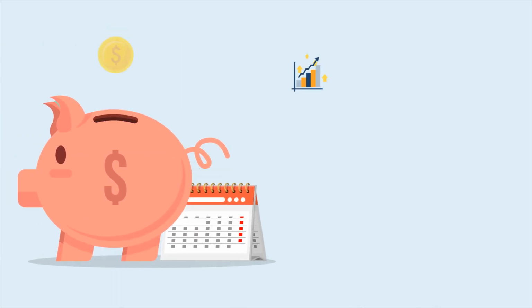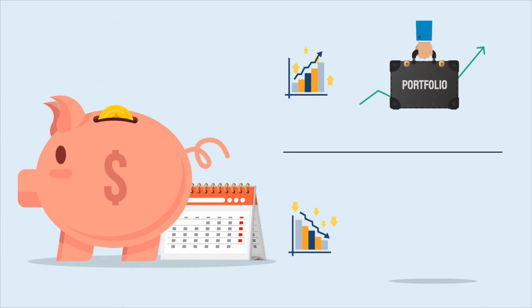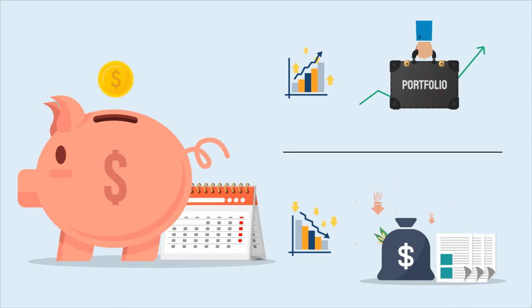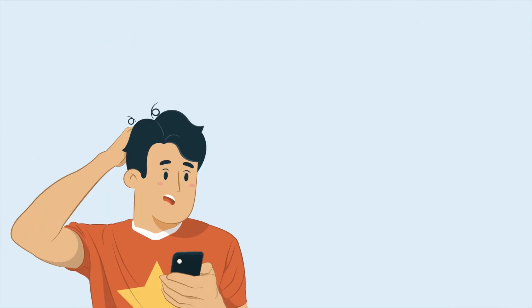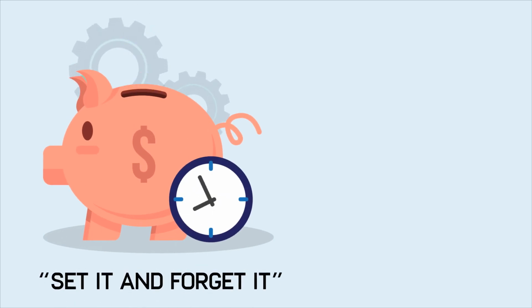When you invest each month, if the market is high, your portfolio still grows. If the market is low, you're buying stocks at a comparatively lower price, which will eventually go up. Second, you don't forget to actually invest. By setting up automatic investments, you're truly embracing the set it and forget it strategy.